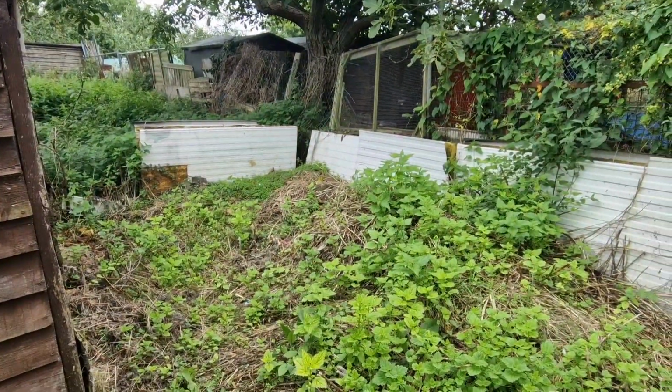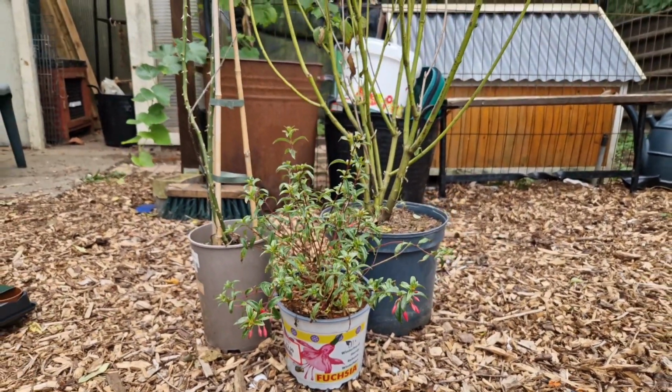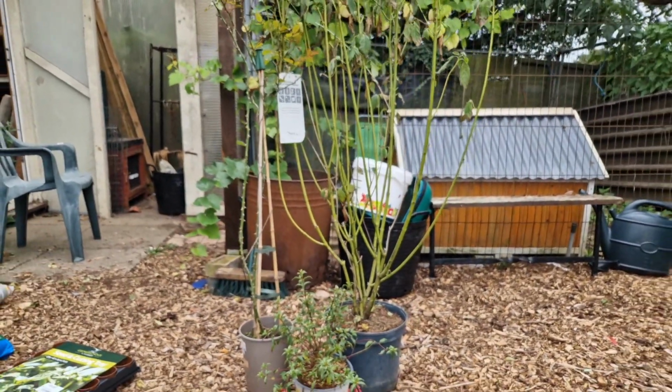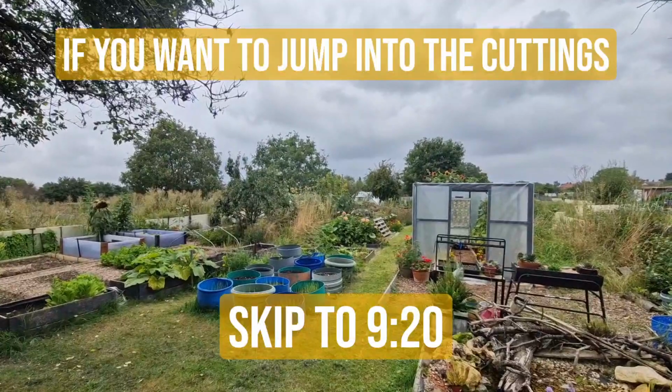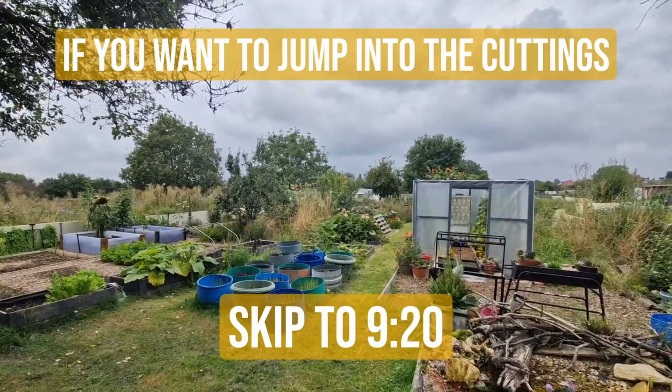So I'll take you through some of the discounted plants that I've got, and we will be splitting some astilbes as well. And I have got a couple of other new plants, so a nice foliage plant and a couple of pond plants which I'll show you. But let's go over to the plant hospital, have a little look at the discounted plants that I've bought this week and a couple of the newbies as well.